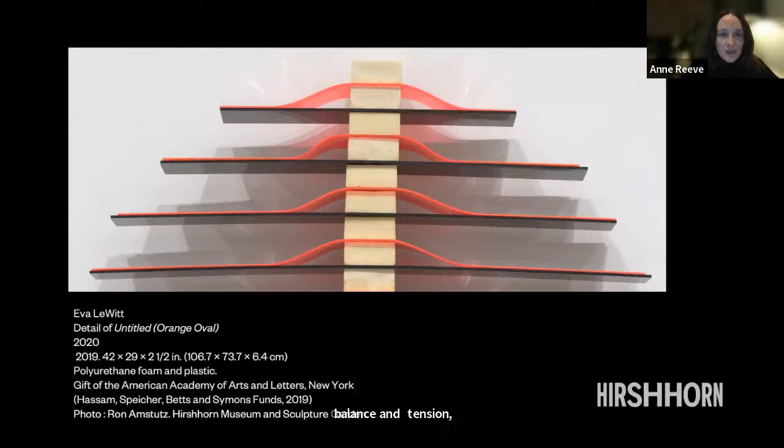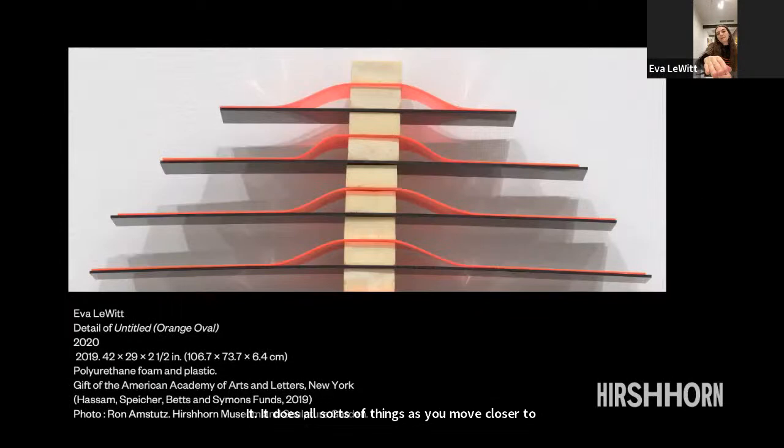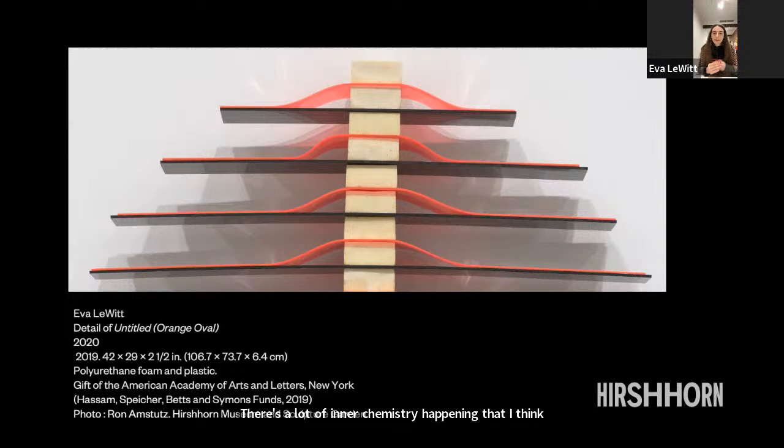So did you use adhesive for this? The spine is adhered to the cleat, but the black and the orange, the latex and the plexi, are just sandwiched in between, which I think is important. I think there's a lot of gravity in my work. There's a lot of inner chemistry happening. There is gravity at play that allows the materials to be their finest and do their thing. A lot of the adjectives you were describing this work with are not down to me. It's down to the materials themselves. They create that mystery, and I just get to place them next to each other so they can harmonize that way.